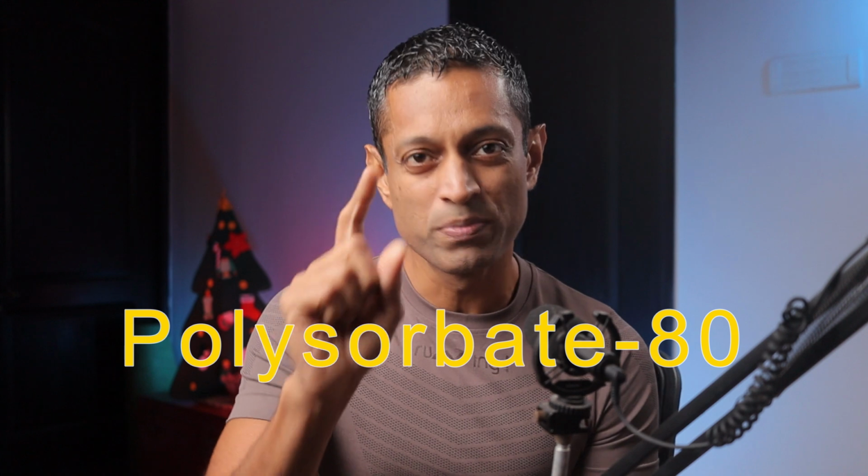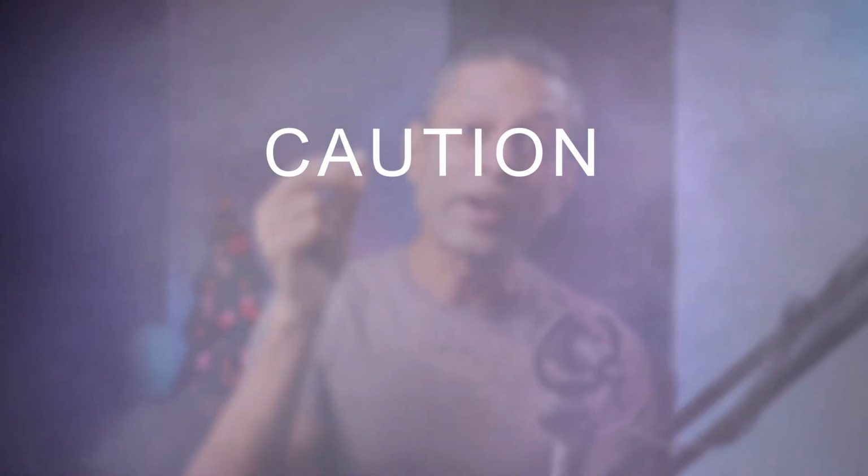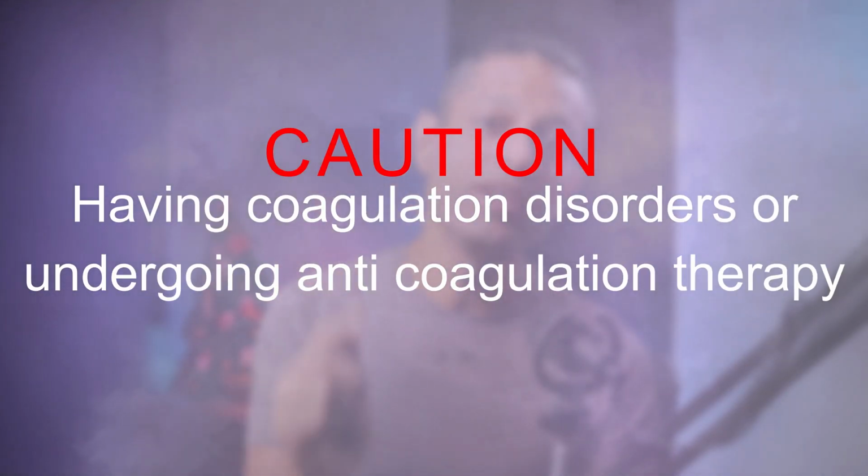Also, people who have known allergies to other vaccines should avoid this vaccine. A known allergen in the vaccines is often polysorbate 80, so please note that. Also, if you are currently having a fever or cold-like symptoms, you are not to take the vaccine. There is a cautionary note inside the vaccine package that people who are having coagulation disorders or are on anticoagulation therapy have to be careful.